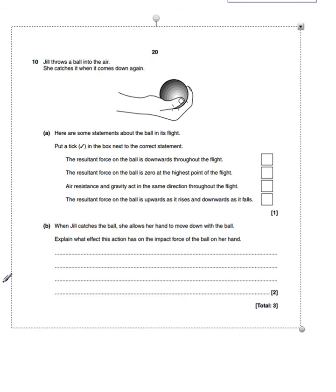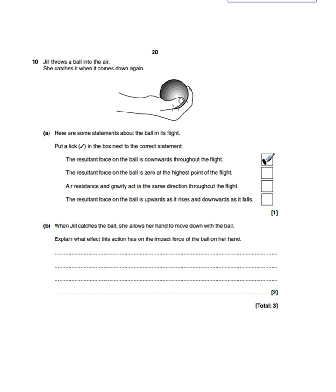Next question. Jill throws the ball up in the air and catches it on the way down, and the answer that we were looking for is that one, and we get a mark for that one. When Jill catches the ball, she allows her hand to move down with the ball. Explain the effect this action has on the impact force on her hand.